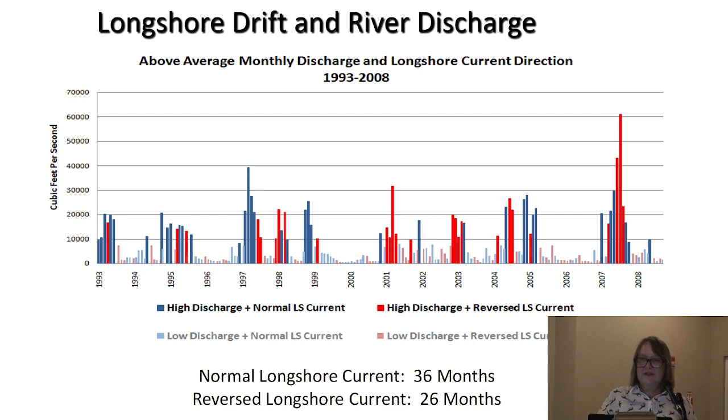But if you notice, there are a lot of times of high discharge from the river that are shown in red instead of blue. And those are times when the longshore drift has flipped. Instead of going from Mississippi to Houston to Corpus, it's going the opposite direction, from Corpus to Louisiana. So these times of high discharge from the river correlate with the reversal in longshore drift.